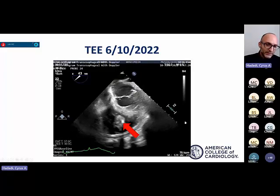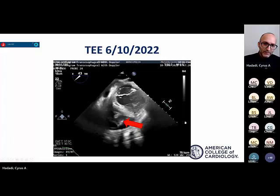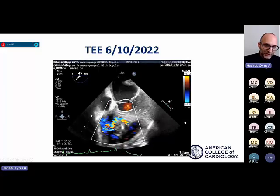And really here, again, it's not subtle. It's very striking, this massive collection that you can see very clearly in the RV. There's also some turbulent flow through the tricuspid, suggesting that this massive vegetation, not surprisingly, is causing a degree of functional tricuspid stenosis.